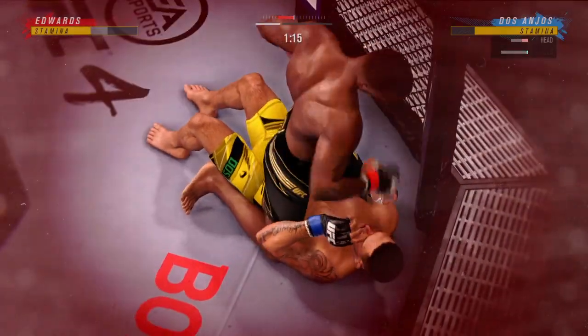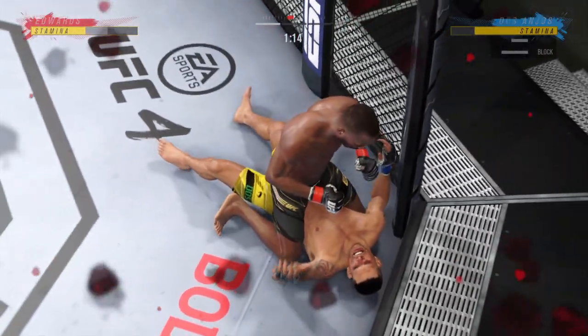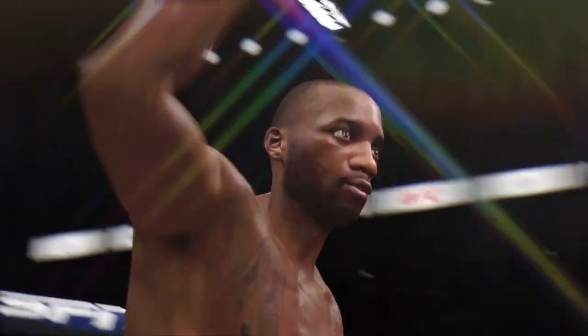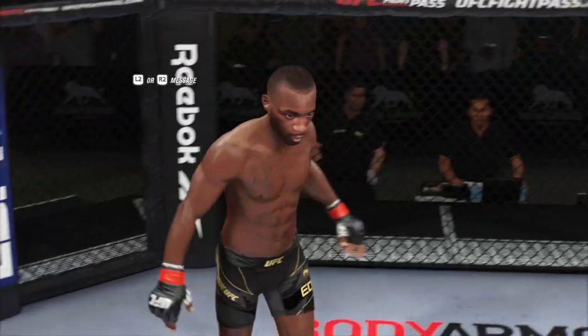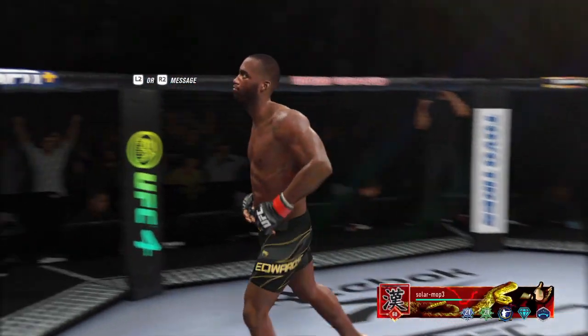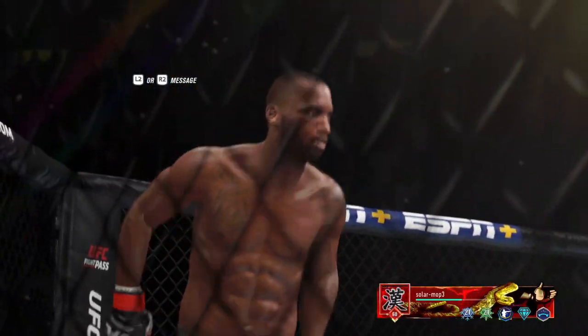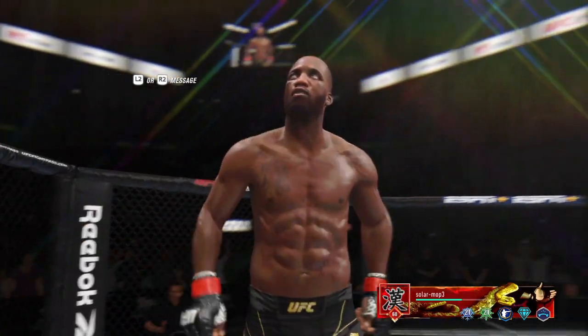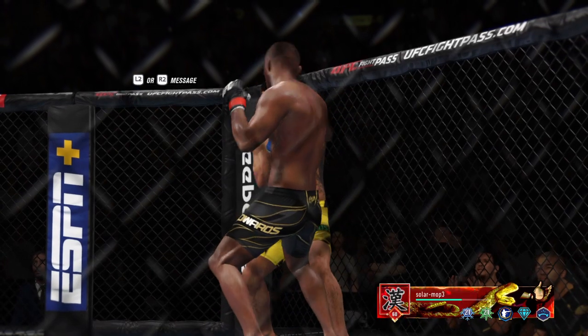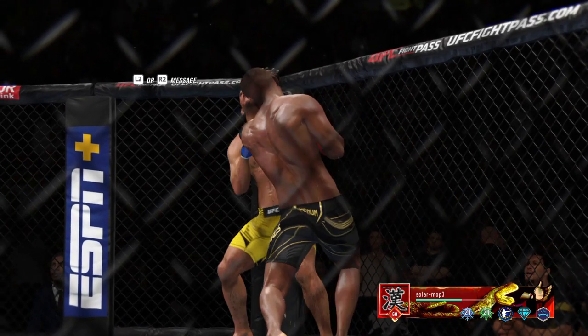Edwards has got full mount now. Oh, and that one snapped the head back. The referee has seen enough. Winner by TKO. He mercifully stopped the fight. A great stoppage and a great performance by this young man. Well, he's going to enjoy watching this one back. Let's take a look at the replay of the knockout just a moment ago.